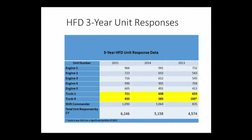I think one of the consequences of this move will be that those unit number responses between Truck 1 and Truck 4 will balance. Without question, Truck 4 is going to get busier and will be the first arriving truck downtown. That's a turn from tradition. You know, for some folks, that's a really difficult thing to accept. As your fire chief, I'm saying that this is absolutely best for the citizens. And that's it. I think the rest of the information was consolidated in the memo. I'm certainly happy to entertain any questions.